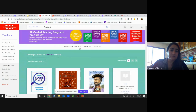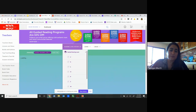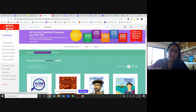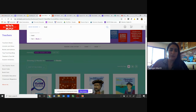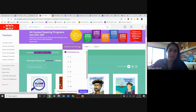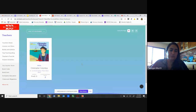Something else you can also do is down here where it says reading level system, you can click on the caret and click on guided reading level. And then you're going to see a bunch of levels. Now, the reason it's not showing up A to Z is because I was searching for Ferdinand. But if that wasn't the case, then it would show you more levels. Then you just click on the level you want, and it should show you some books.